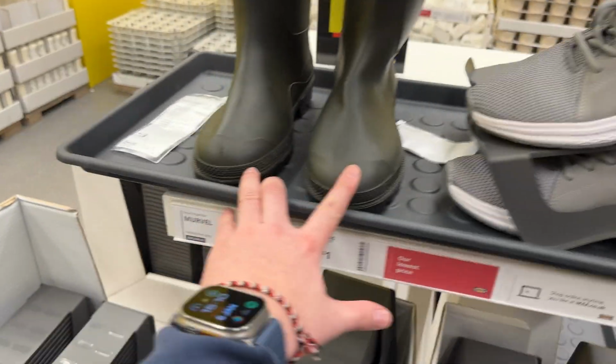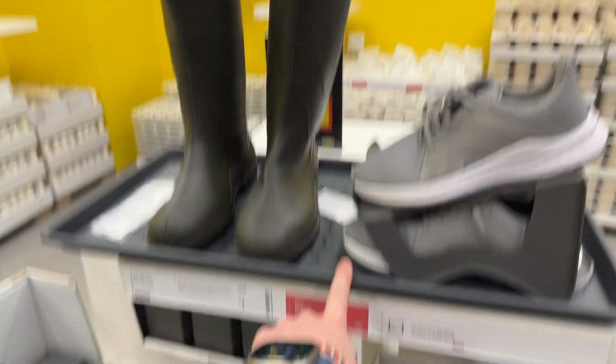Oh, look at this. This is a really good idea. I think I'm going to stick one of these in the boot of the car so I can put the wellies and the shoes on him. Because we are always getting very muddy.